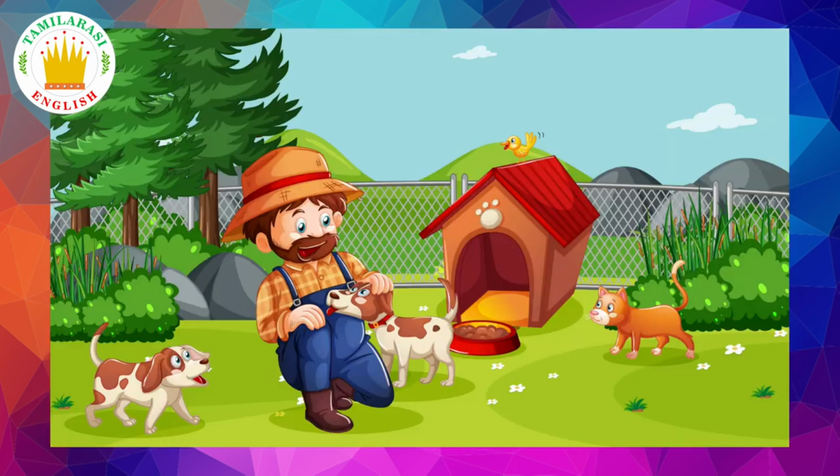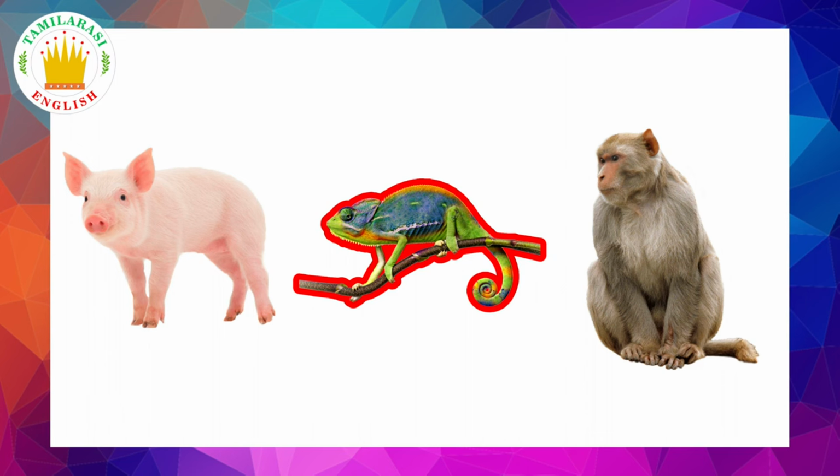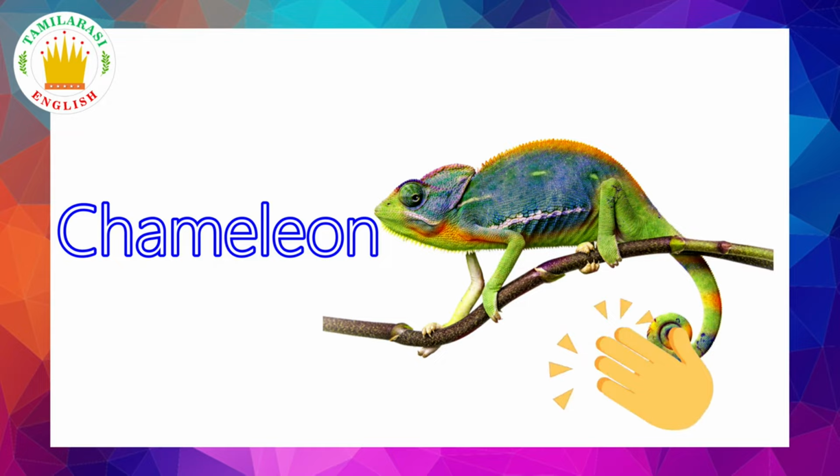Can you tell me which one of these is a pet animal? Okay. A pig, a chameleon, or a monkey? A chameleon! That's great! That was the correct answer! Great job, Gwen! Congratulations for the kids who got it right!